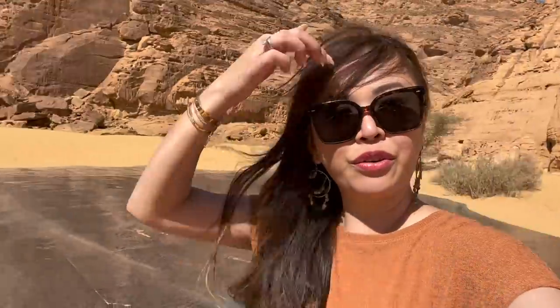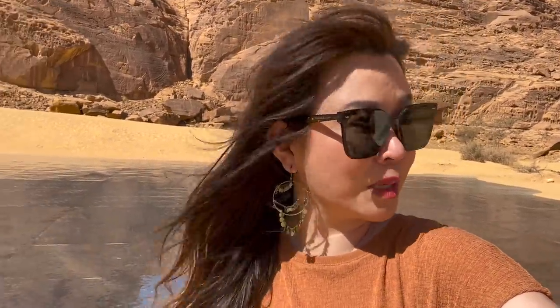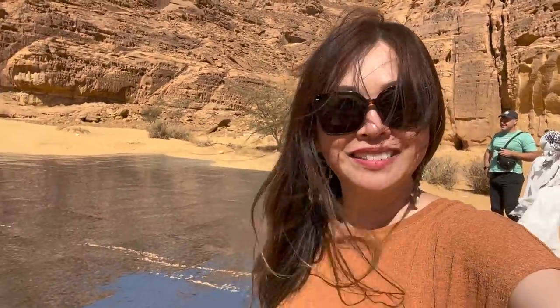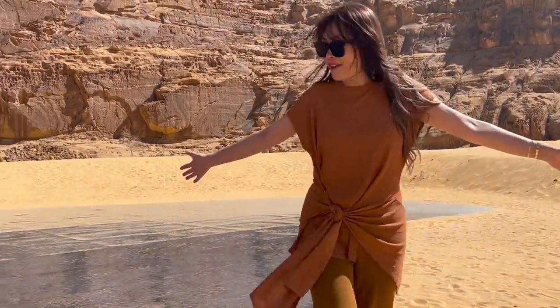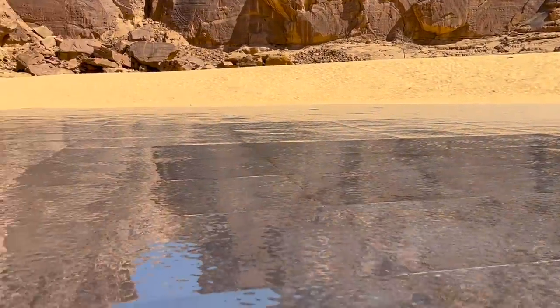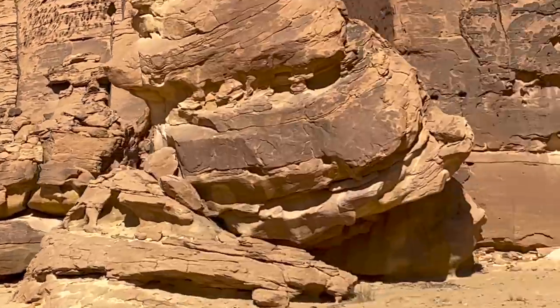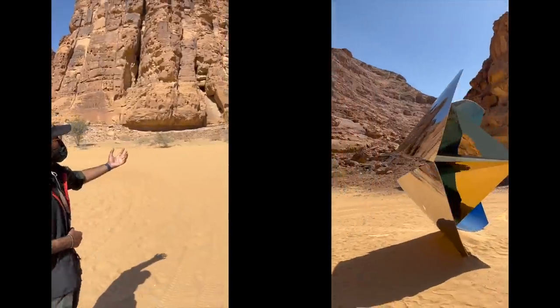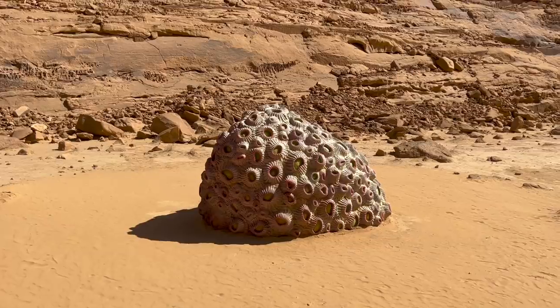And all the crew are behind us. So, little story, we kind of got a little bit lost. Our driver took us up somewhere random because it's so separated from the group. Still, nonetheless, fun.